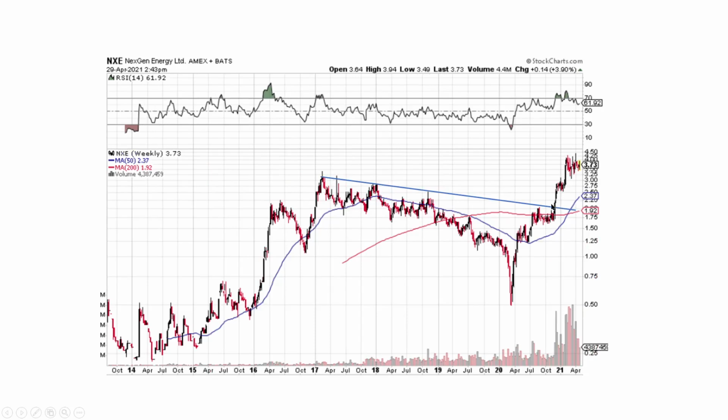And what I like about it is the pullbacks are muted, sideways. Means that this is a very strong move behind it. And look at the volume down here. People are buying the living heck out of this.